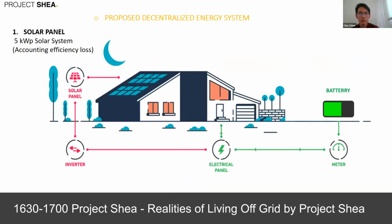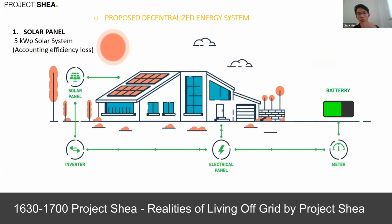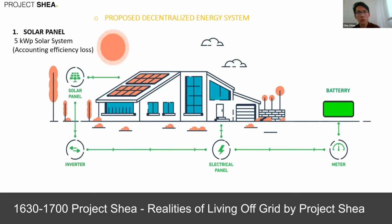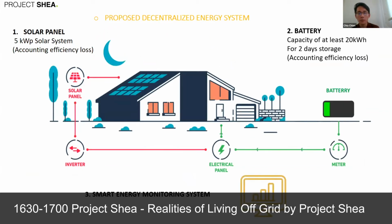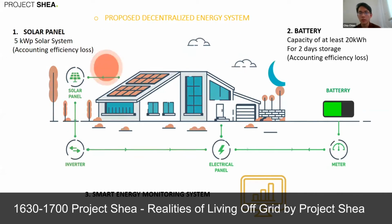So this is an overview of the proposed decentralized energy system. During the day and night, you can see the flow of electricity between the solar panels as well as the battery. We need a solar panel of 5 kilowatt peak, accounting for the efficiency losses. Secondly, a battery capacity of at least 20 kilowatt hours, and this battery should have backup storage for at least 2 days. Last but not least is a smart energy monitoring system, as well as sensoring to monitor the energy consumption of each electrical appliance at our home.